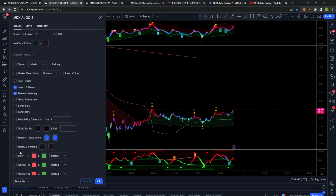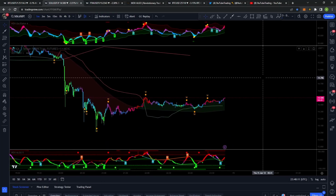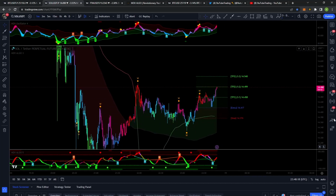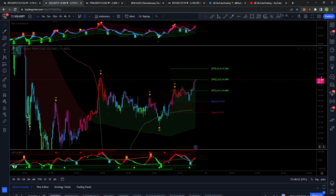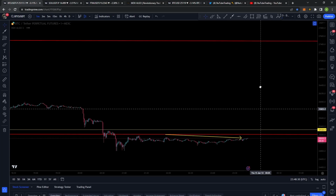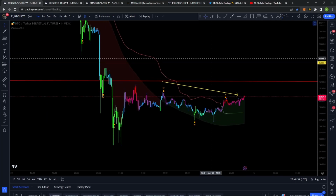Let's just take a look at trade setup. Let's bring this up and see what the indicator's saying right now. Oh, it actually hit its second take profit already. What about Bitcoin? What is the chart doing here? I'm tempted to take a little long on Bitcoin, actually.